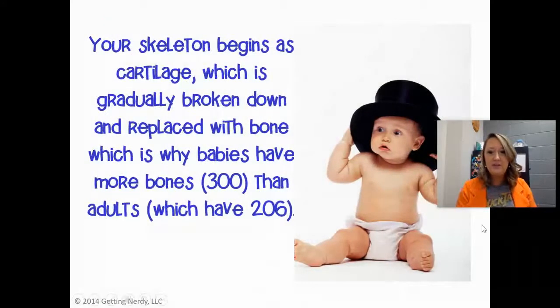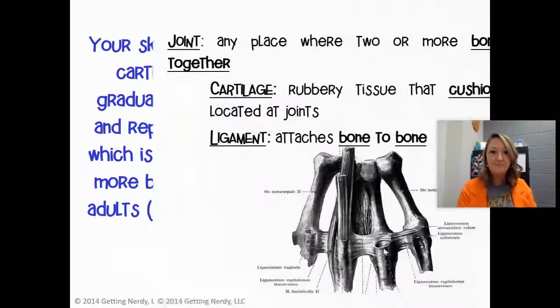All right. When you are a baby, like this cute little guy, your skeleton starts out as cartilage, which gets gradually broken down by those osteoclasts and replaced with bone made by osteoblasts, which is why babies have more bones than adults. Babies are born with around 300 bones, and when you're a fully grown adult, you should have 206 bones.